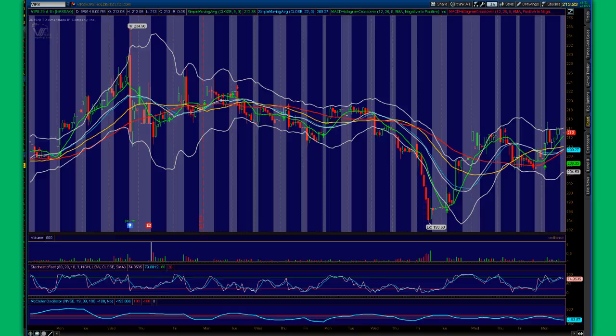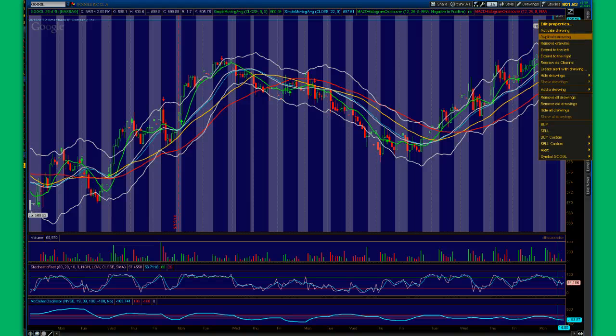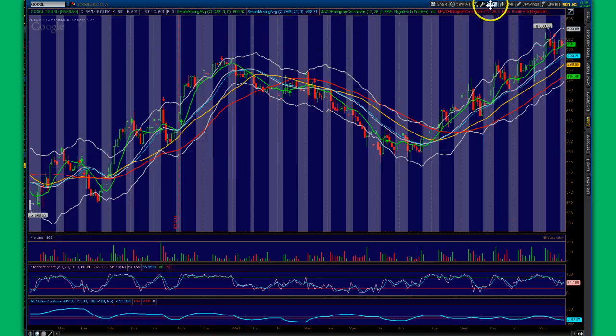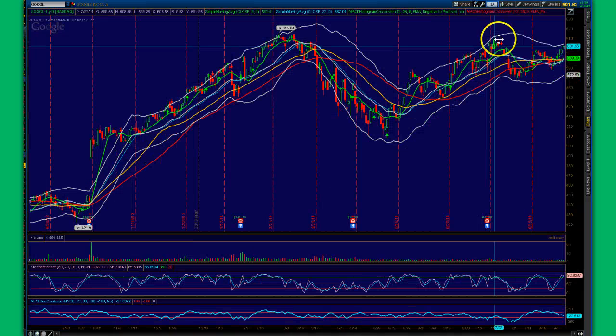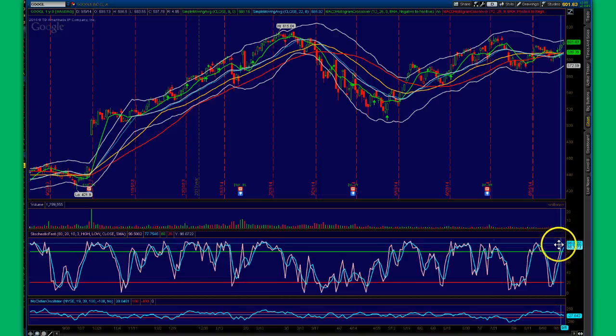Let's take a look at Google. Google hit where I said it would reach weeks ago. Please feel free to go back and study the charts when I called it, in the 602, 603 level. So let me look at the daily chart here. Google's on the top of the Bollinger here at around 604. So again, it's topping here.